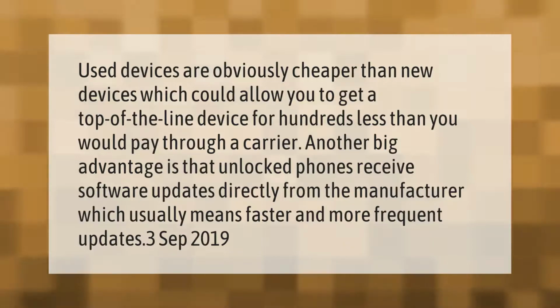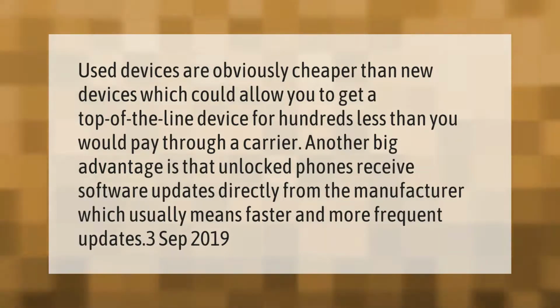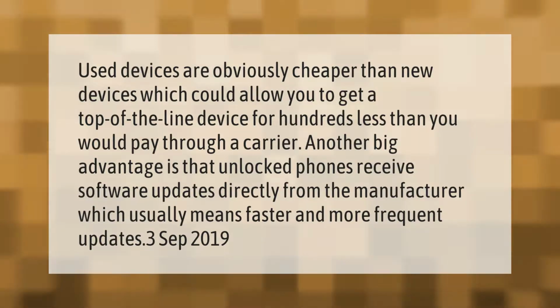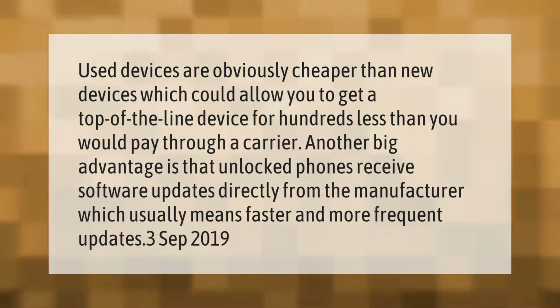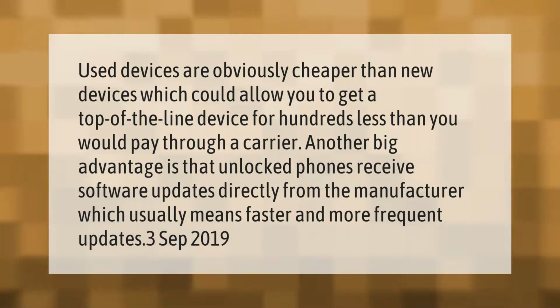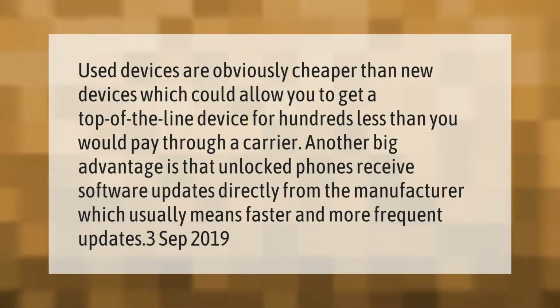Used devices are obviously cheaper than new devices, which could allow you to get a top-of-the-line device for hundreds less than you would pay through a carrier. Another big advantage is that unlocked phones receive software updates directly from the manufacturer, which usually means faster and more frequent updates.